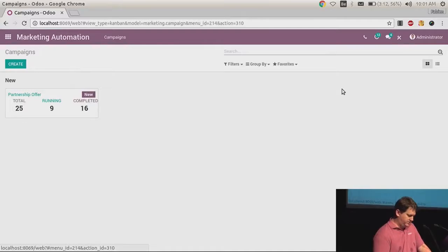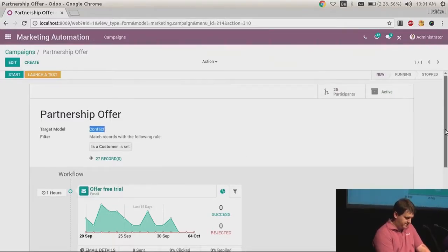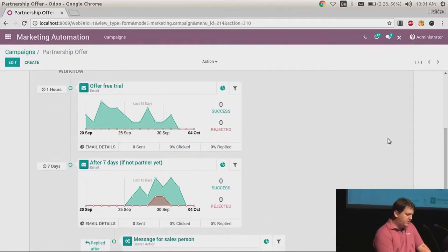You can go to marketing automation, and you can create marketing campaign that can be useful for anything. So this is an example of a campaign. It's a campaign of a new partnership offer that match all the records that are contacts, or all your contacts on your database, with a segment of customer, the one which is a customer, the field is a customer is set. And then you can design and automate all your actions. So after 1 hour, we'll send this email. And then you have the statistics about this email.